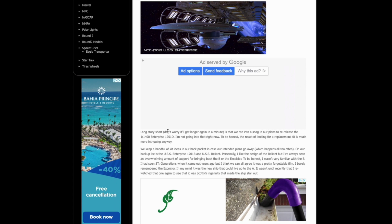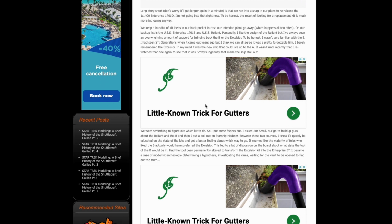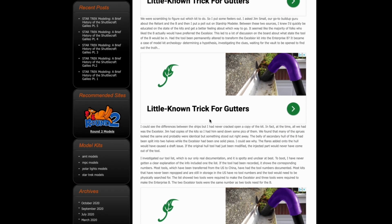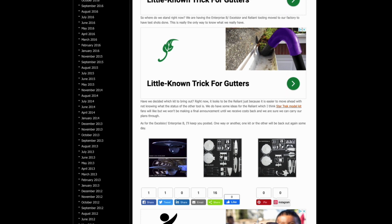Fairly lengthy blog post talking about how their plans for the Enterprise D had to get shelved, and they were looking at what to release. Is it the Excelsior or the B? Because they're both very popular, but what exists and what doesn't exist. It ultimately ends up being a post about, well, we're going to look into this.